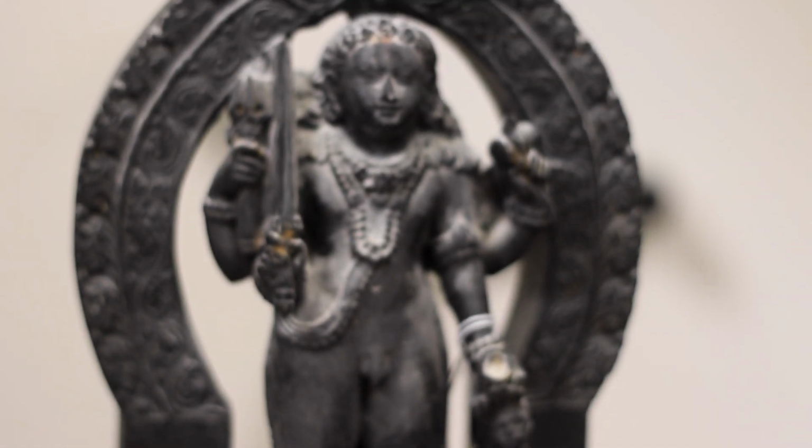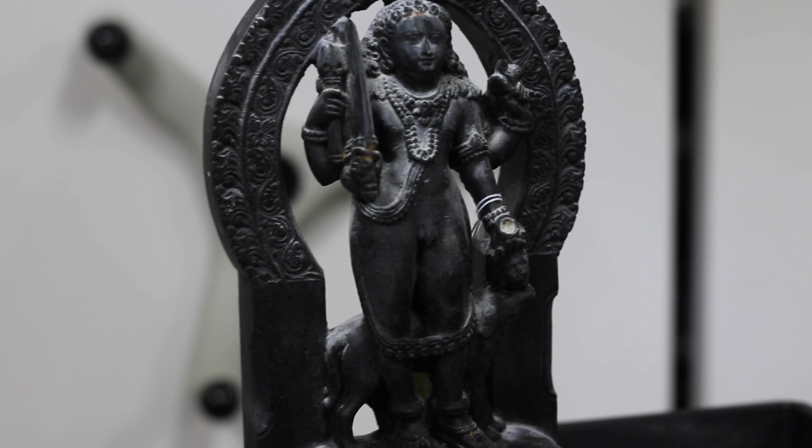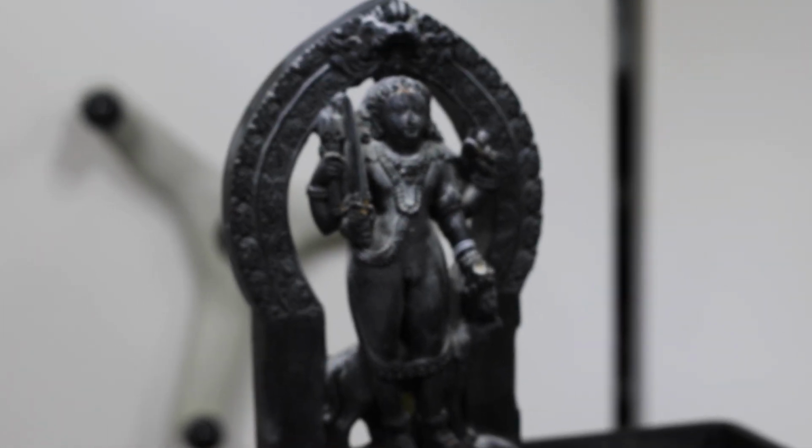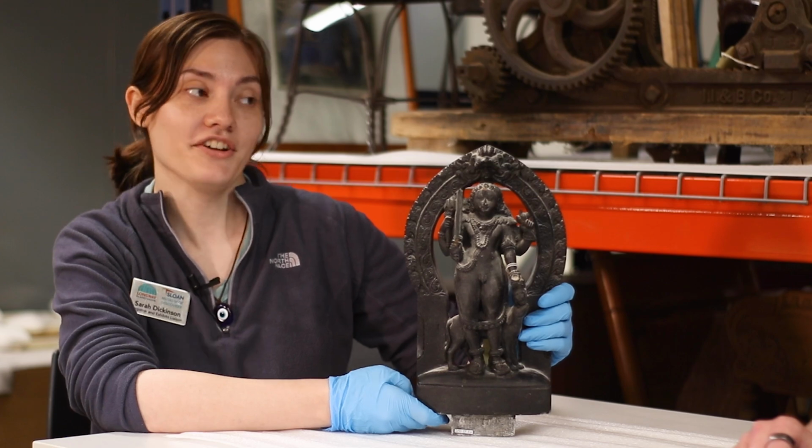I didn't even know that we had a local Hindu temple to collect from. They reached out to us because these were some of the older statues and they recently had been able to commission new ones for their temple, and they offered us these. They are granite, they are very heavy.